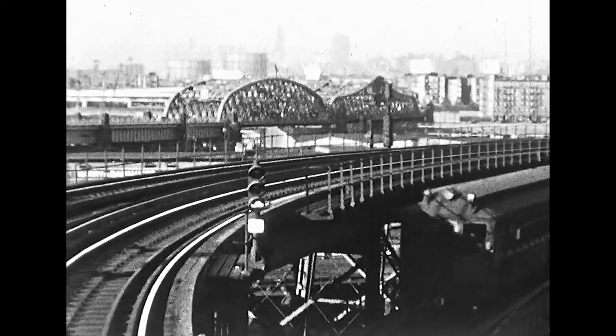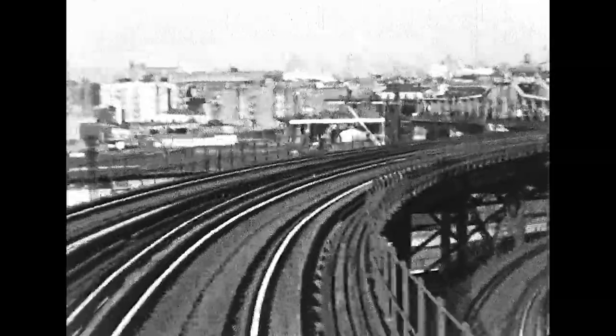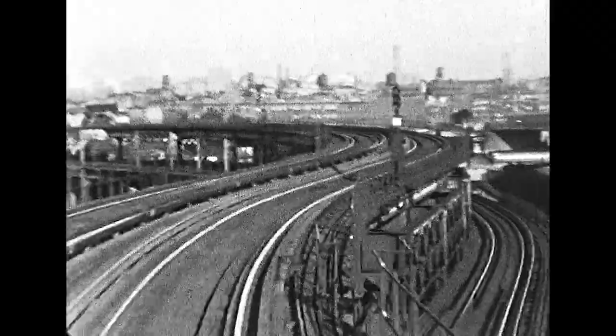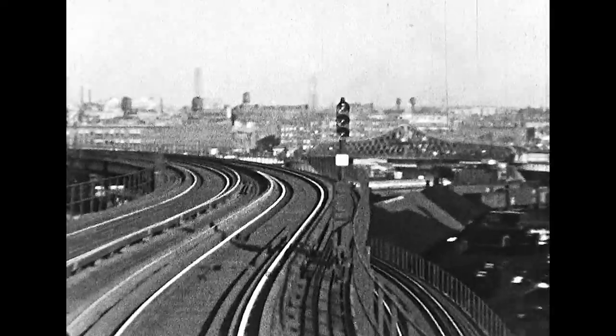The 3rd Avenue L was a magnificent assemblage of steel girders. No place is this more evident than where the elevated rounds a double reverse curve, with more trains and tracks at a lower level.